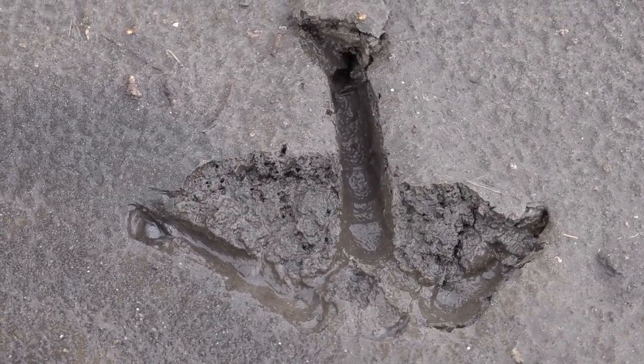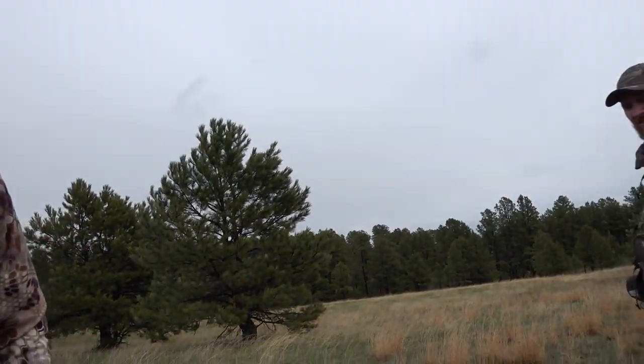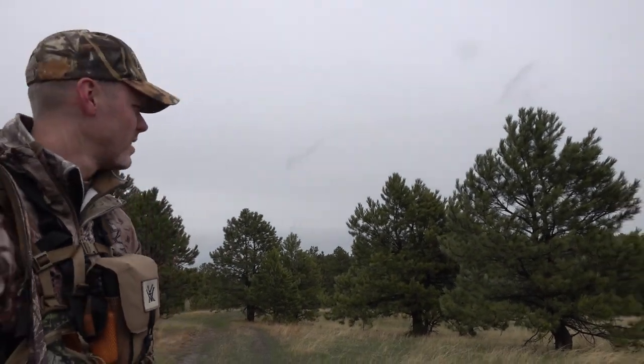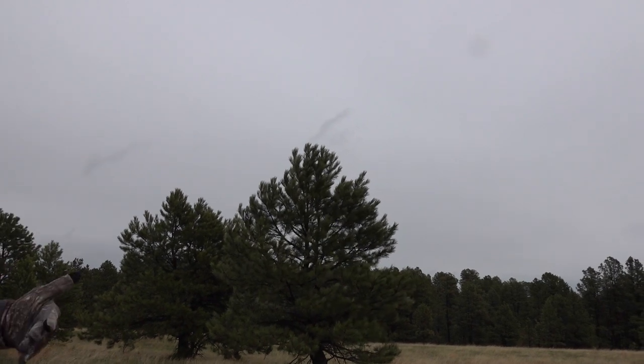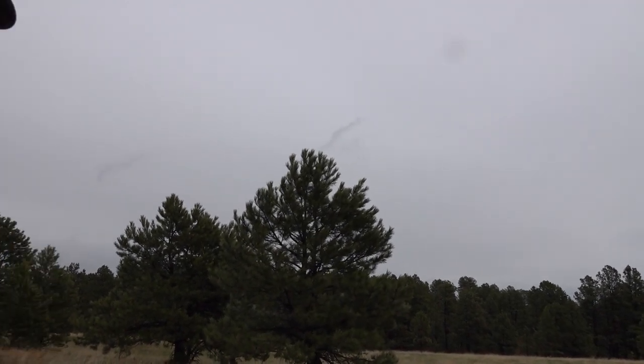We got some gobbler tracks here, or turkey tracks, not too far from camp. The only thing I don't like is we'll be coming in behind them. We'll be going with the wind too, so they'll hear any sound we make.